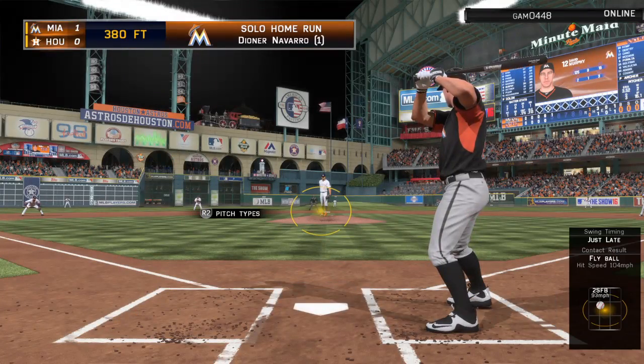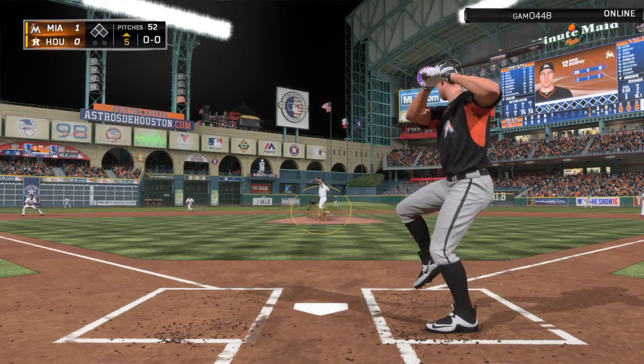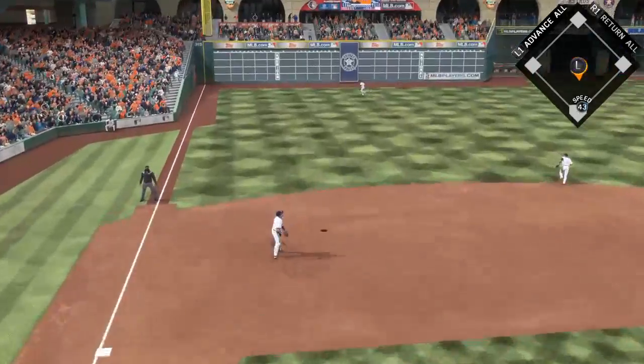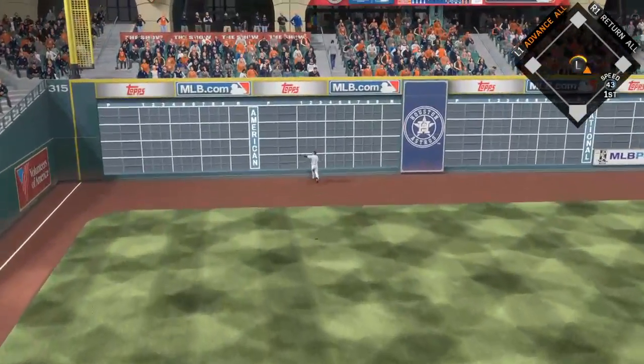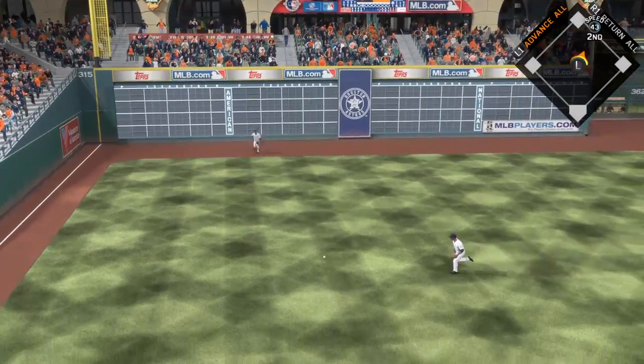This is a long home run. Designated hitter, David Murphy. It's a solo shot for Deoner Navarro, as the Marlins will take a 1-0 lead. A leap, but he can't reel it in. It's off the wall.